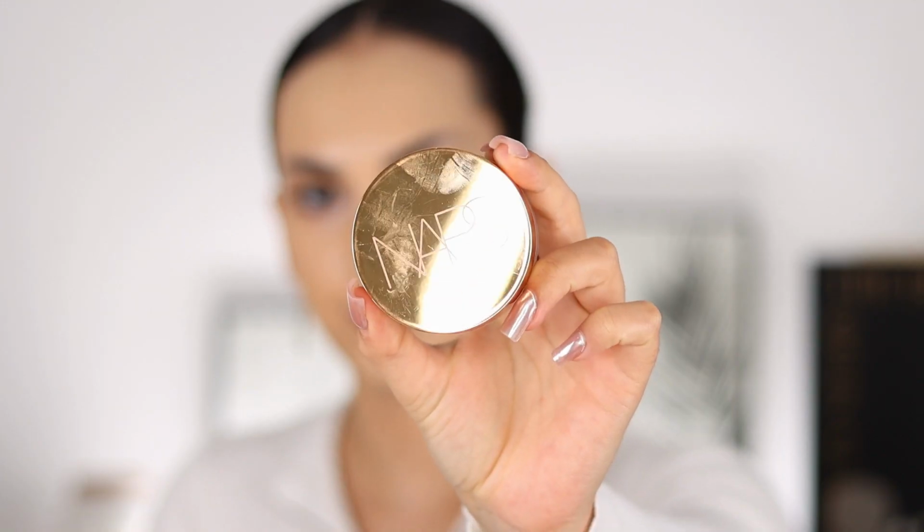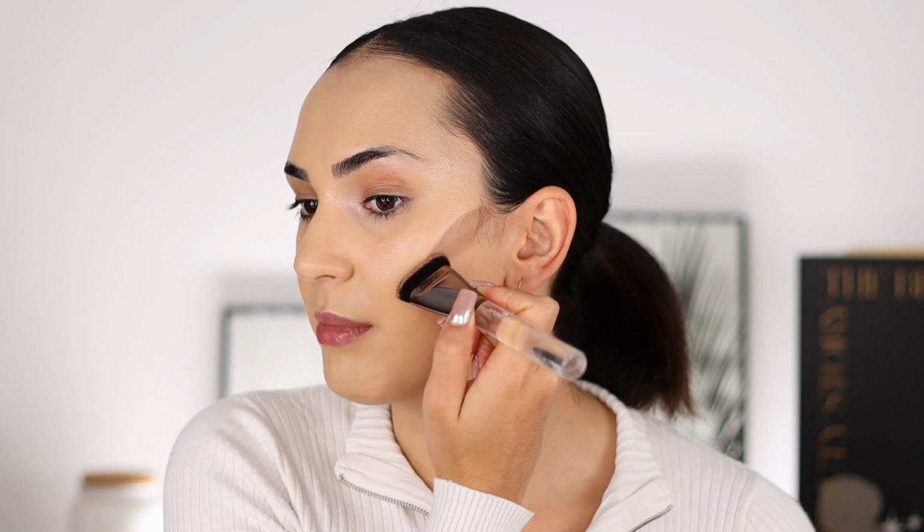Now to bring back some shadow to my face, I am going in with the NARS Laguna bronzing cream. Guys, I don't know if you have seen my makeup hacks video, but if you didn't, I am going to leave it up here so that you guys can check it out after this one.